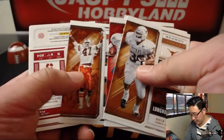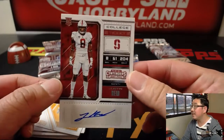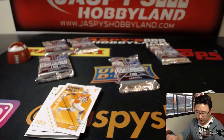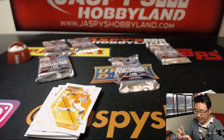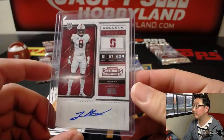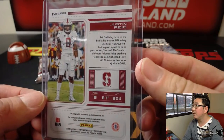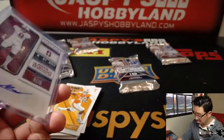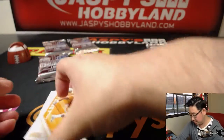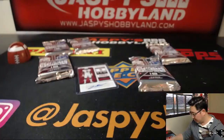Good luck. The autograph is going to be Justin Reed, safety Justin Reed from Stanford. College ticket autograph. Oh, his brother's NFL safety, Eric Reed. There's the rest there.